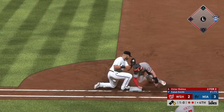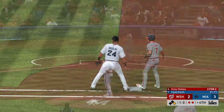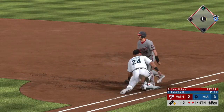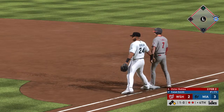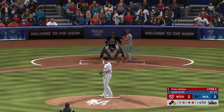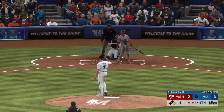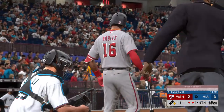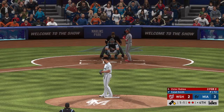Now a throw over, and the runner back safely. And again a throw, keeping particularly close tabs on him. A ball and no strikes. Here it is. Count now a ball and a strike. 2 runs, 6 hits, 1 error thus far for the Nationals.